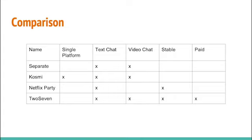So those are our options, and this is hardly an extensive list. If you look up any of these, specifically Netflix Party or 2/7, you'll see a dozen more extensions that allow you to screen share or sync up. So these are recommendations, but these are hardly an extensive list. So look through and see what works best for you.